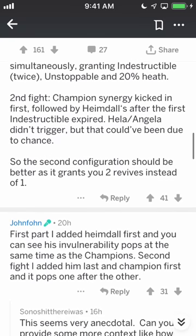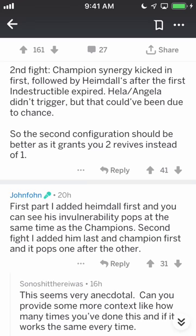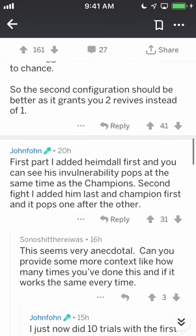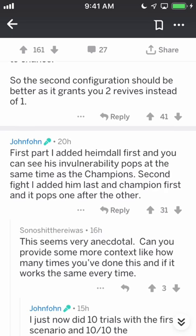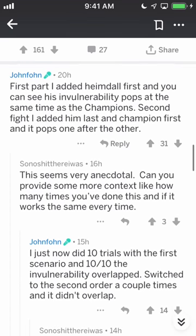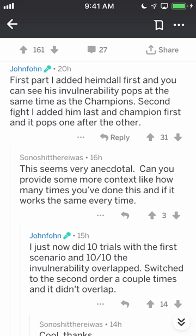And then the first part, I added Heimdall first, and you can see his invulnerability pops at the same time as the Champion's. Second time, I added him last and the Champion first, and it pops up one after the other. So obviously some people are going to be skeptical, and so this person titled, "This seems very anecdotal. Can you provide some more context, like how many times you've done this, and if it works the same every time?" Fair question. I just now did 10 trials with the first scenario, and 10 out of 10, the invulnerability overlapped. Switched to the second order a couple times, and it didn't overlap.